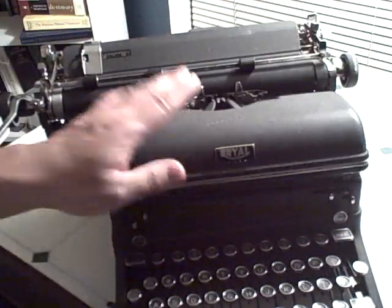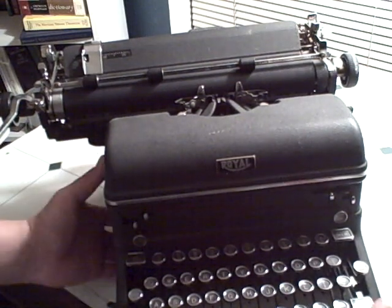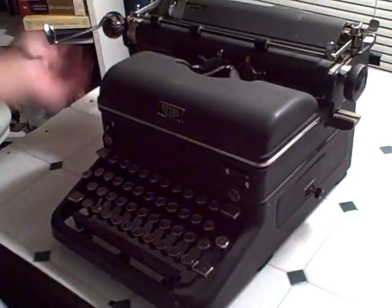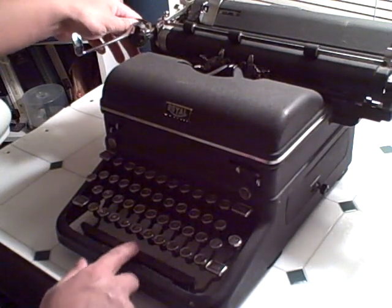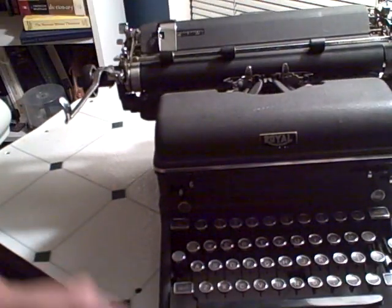So I just keep it around as kind of a keepsake, I guess, a collector's item. It's heavy as hell, though. I mean, God, you can kill somebody with this thing. It still works too. It works perfectly. I just need to find a ribbon for it.